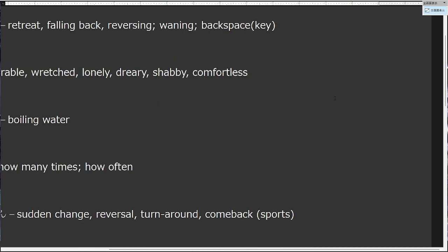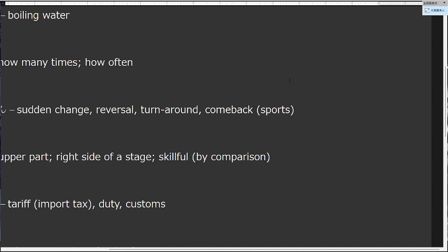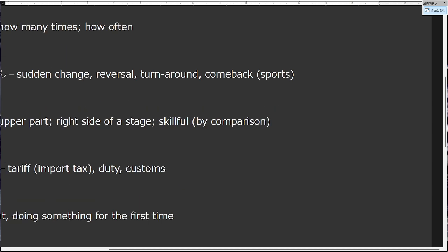Our next word was miserable, wretched, lonely, dreary, or shabby with wabishi. Wabishi, our new word with no kanji that we need to know right now. Wabishi is miserable, wretched, or shabby. Boiling water is netto. Netsu on the left side for heat. And to on the right side for water or hot water.